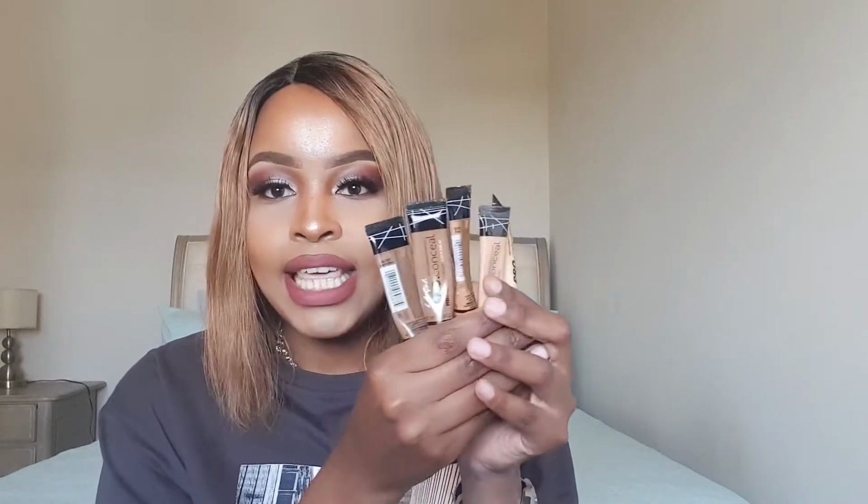So I use the LA Girl Pro Conceal concealer in the shade medium beige. This concealer right here. Now these ones come in different colors. These ones right here, they're falling, you guys, but it's these ones right here.